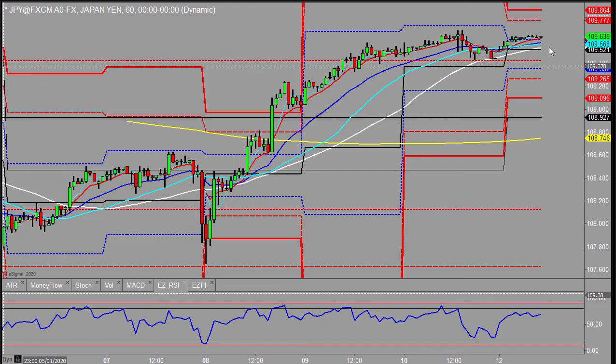Daily pivot looks like it might have just been clipped, but there is that potential. Weekly pivot is right the way down here, back near the monthly pivot at 108.92. Any sell-off, break through the 50, maybe an intraday swing sort of trade.